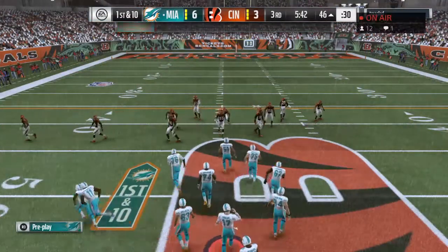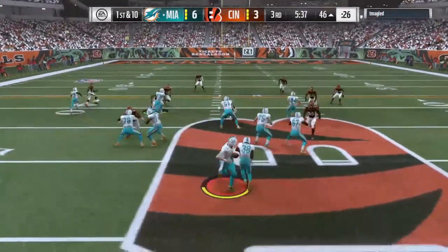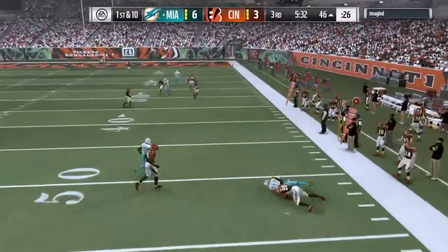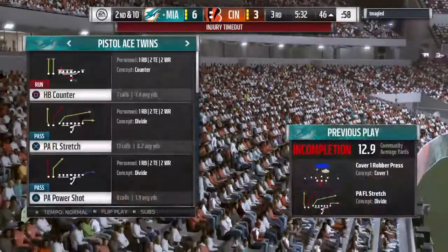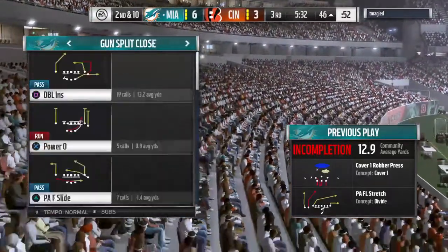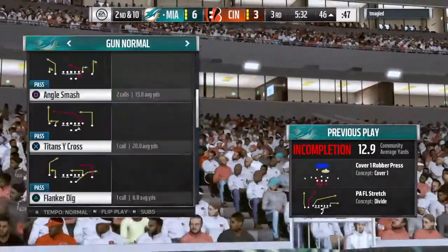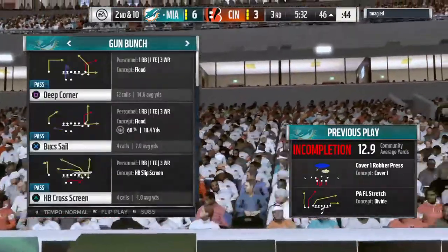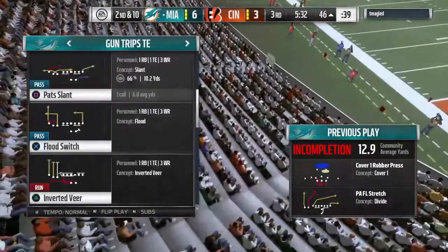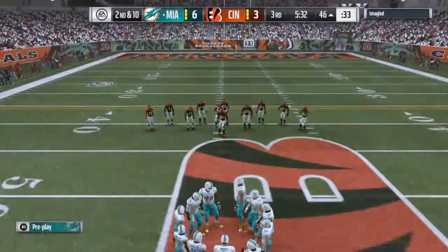I think pressure is always the first way to go. You love pressure. I love it. We'll see if they dial it up this drive. Now a play fake here on first down. And he's just going to throw this one out of bounds here. Nowhere to go with it. Incomplete. Second down here after the incomplete pass.